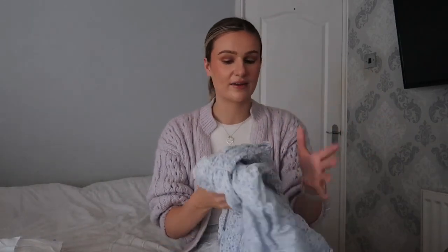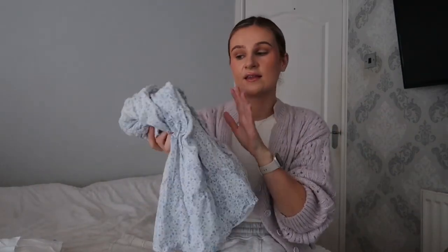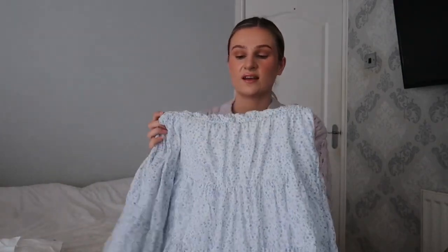I also took this one to New York and I wore it there, so I'll insert a photo of me in New York wearing it, and I just love it. The pair is so nice with sandals or trainers. They're just perfect, the perfect dress for a city summer break or things like that. I just love them.